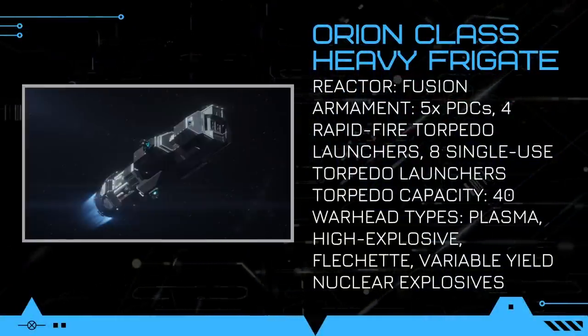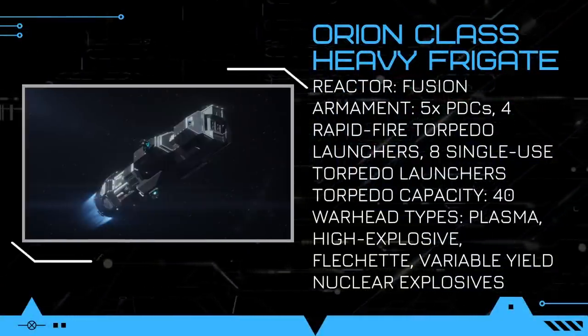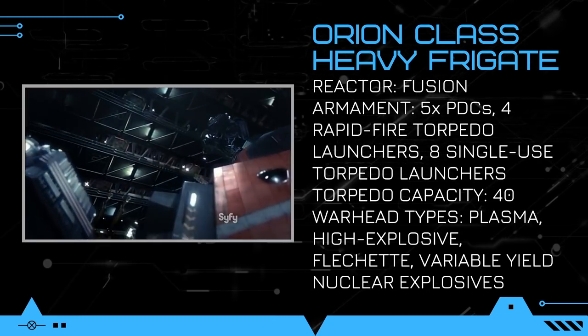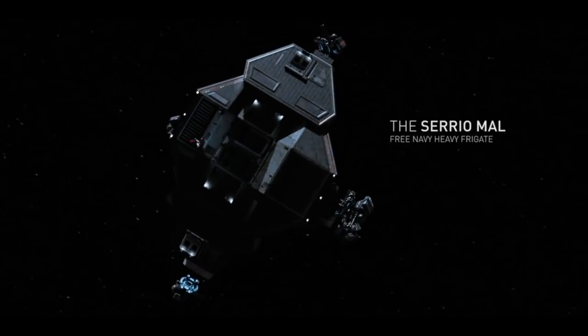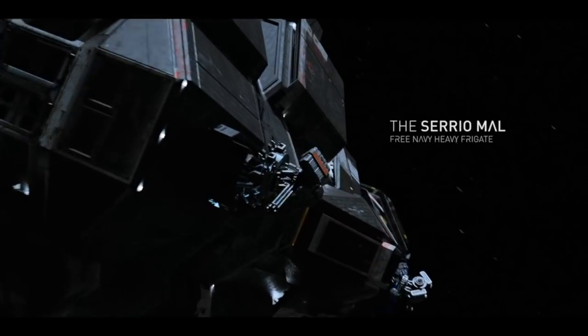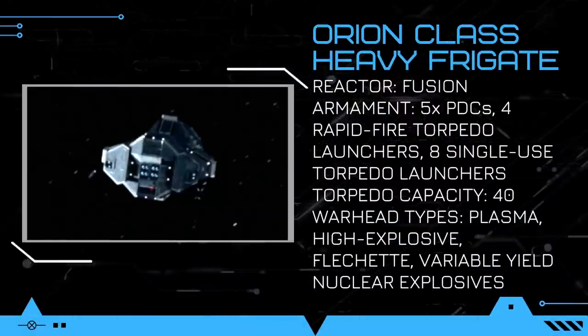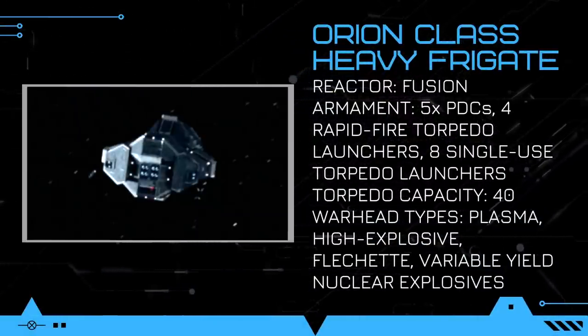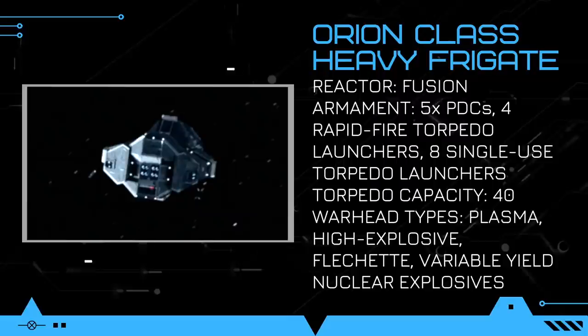Armament-wise, the Orion class is very well armed, starting off with 5 point defense cannons that fire Teflon-coated tungsten rounds at an impressive rate. The PDCs are spread across the ship to ensure maximum coverage on all sides. The ship has 4 rapid-fire torpedo tubes that are linked to a shared magazine, and has 8 single-use torpedo tubes at the front of the ship.